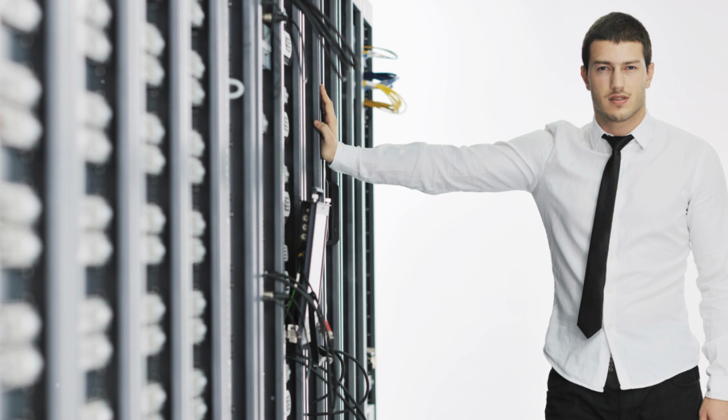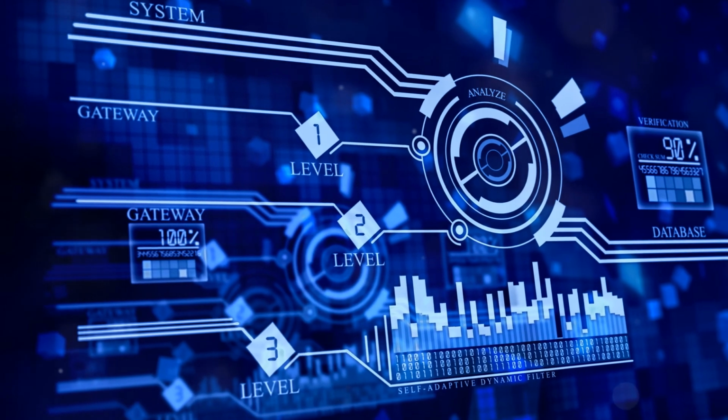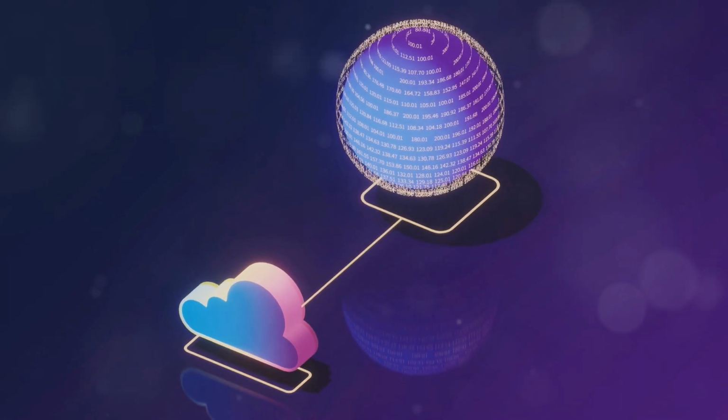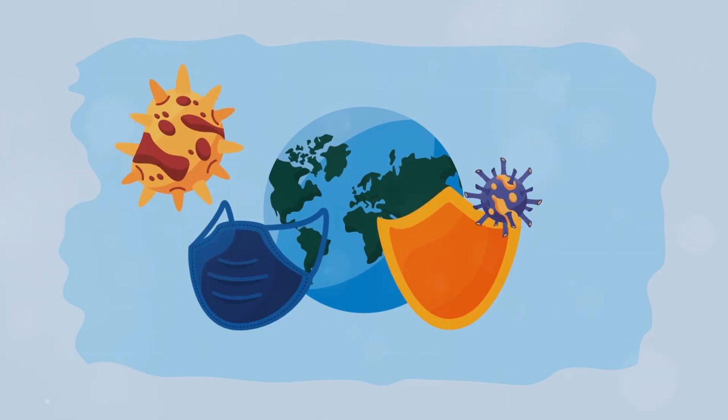Section 10. Firewall layering. Building a fortress around your data. Firewalls are essential, but they shouldn't be your only defense. Implement a multi-layered security approach. Combine firewalls with other security measures. Think of it like building a fortress around your data. The firewall is your outer wall, but you also need moats, drawbridges, and guards.